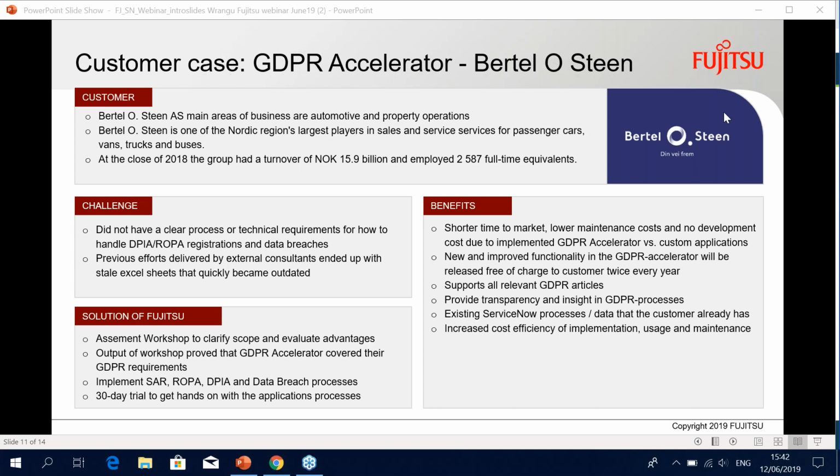They also commit to introduce new and improved functionality, and they will release it in the same cycle as ServiceNow, meaning 2 times a year. It supports all the relevant GDPR articles. This is also documented in Wrangu's material.